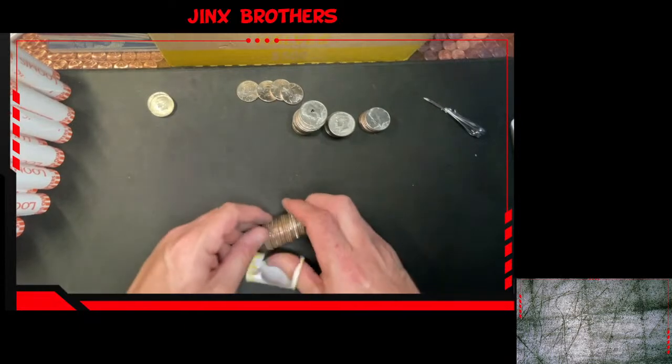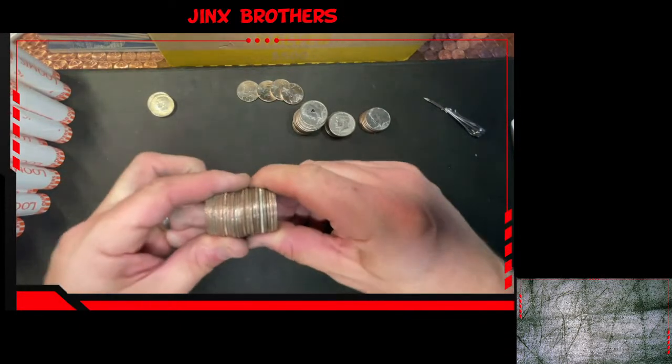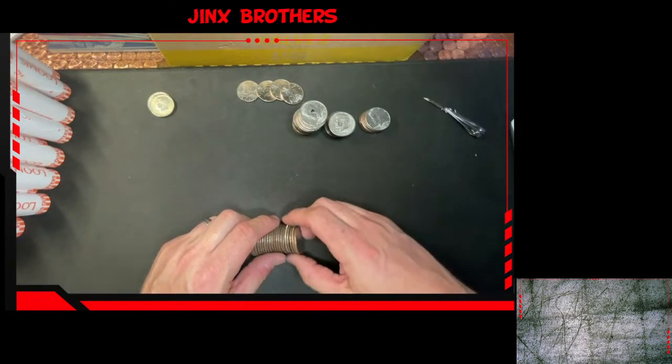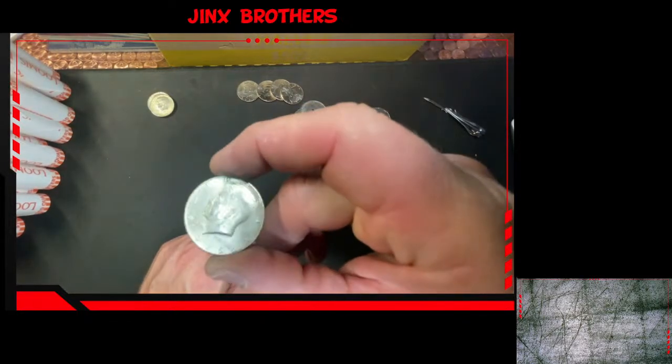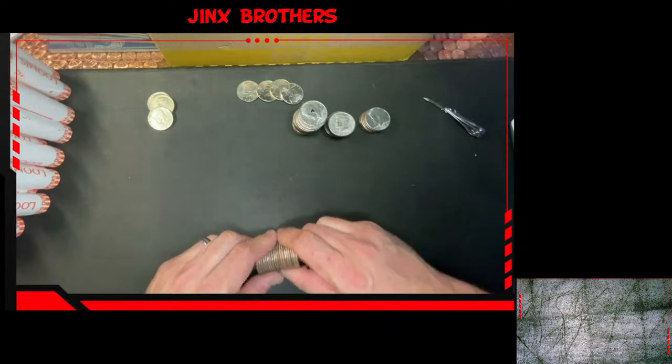Look at that! We're on the silver train, folks. We got another one. I'm going to guess it's another 40. And I'd be right. It's another 69. Silver 3.